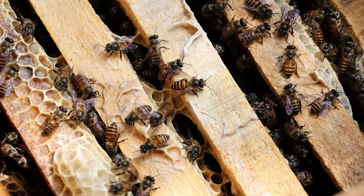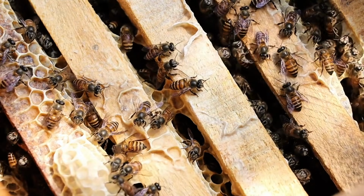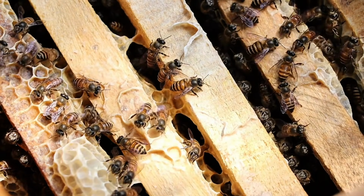Beekeeping rewards patience and consistent attention, but it does not require large land or heavy daily labor. For a small intentional homestead, it fits well.